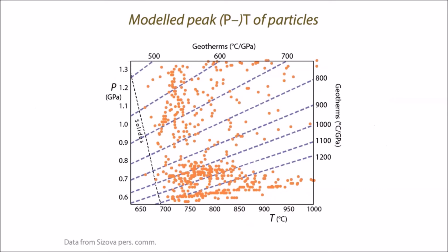However, I find this a very interesting slide. I asked Elena Sisova for all of her data from those TTGs that were not formed in a subduction environment, and I've plotted them here. Now, this is again pressure against temperature. These are different geotherms, obviously getting much warmer as we go down here. You can see a modern subduction geotherm is probably somewhere up here.